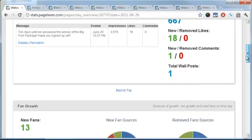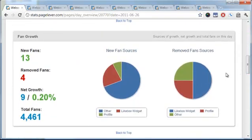We can see the source of removed fans. Two people left via the fan box. Perhaps they accidentally clicked the like button and immediately unfanned once they realized their mistake. The other category means Facebook doesn't tell us where they unfanned. I asked Facebook engineers who work on insights, and they told me other means the source of the user's action doesn't fall in the normal categories, so these users unfanned some other way. It is clear, though, that these fans didn't leave via the newsfeed stream, so they weren't annoyed by the status update.